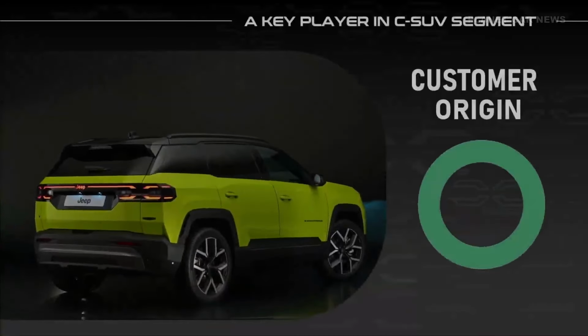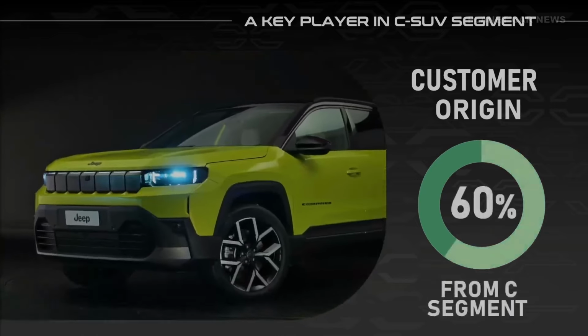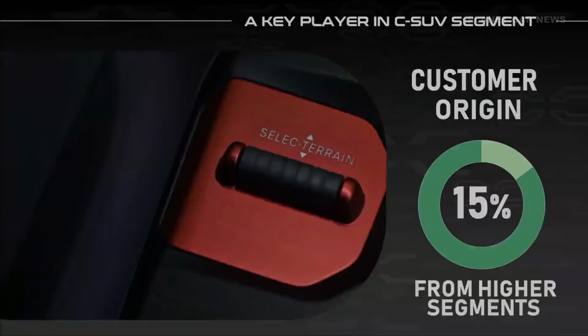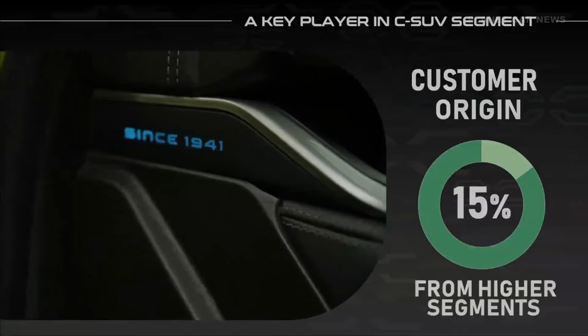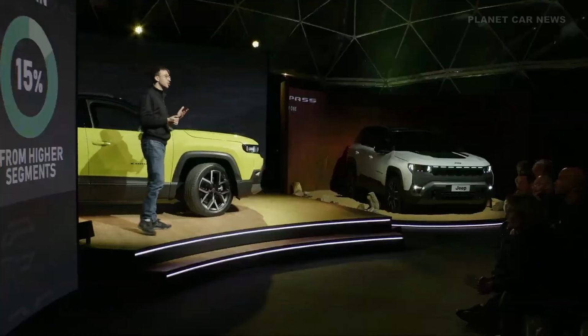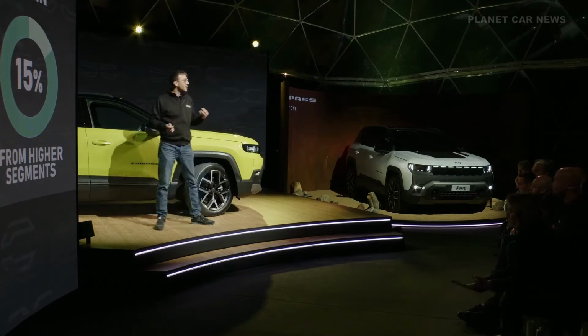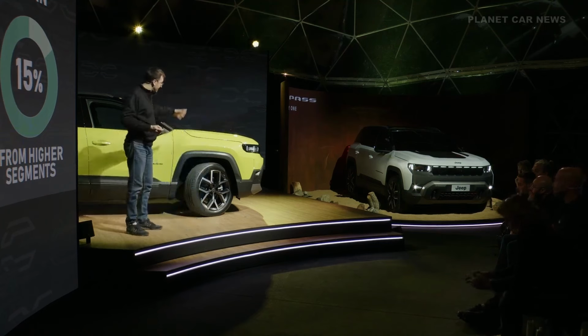Today, we have to keep in mind that Compass attracts almost 60% of its customers from the C segments and 15% coming from the higher segments. And we believe that with all the improvements that we just mentioned, we can still increase the inflow coming from the higher segments, while at the same time being able to maintain its position at the core of the CUV segment, as well as the customer loyalty, thanks to, as you can see, all the authentic Jeep design and features that we have.